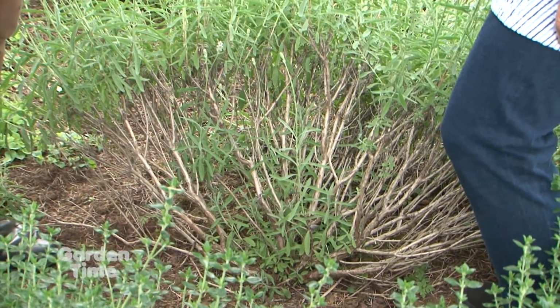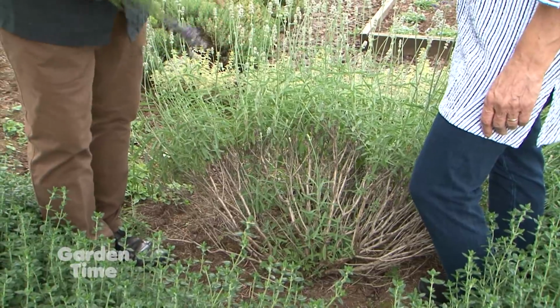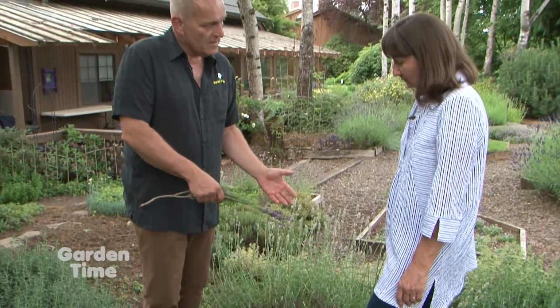And what time of year would you do that? I think spring would probably be the best time, because you would know if it's growing at springtime. Exactly. And then that would not deter it from blooming that year then, or would it? Yes, it probably would.